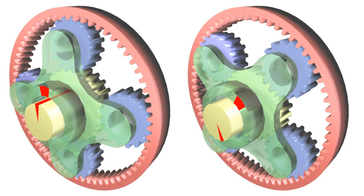An epicyclic gear train, also known as planetary gear, consists of two gears mounted so that the center of one gear revolves around the center of the other. A carrier connects the centers of the two gears and rotates to carry one gear, called the planet gear, around the other, called the sun gear.